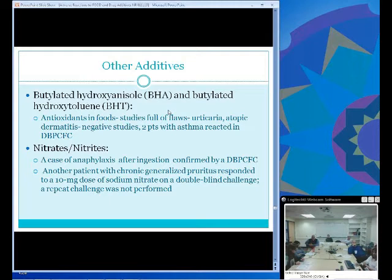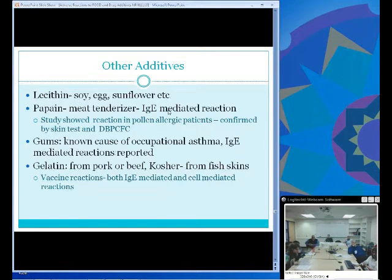Two of the patients with asthma did react in a double-blind placebo control challenge. Nitrites and nitrates: one case of anaphylaxis was confirmed, and there was another one, pruritus, that did react. There are some other additives like lecithin, from soy, eggs, and sunflower, that can give symptoms.